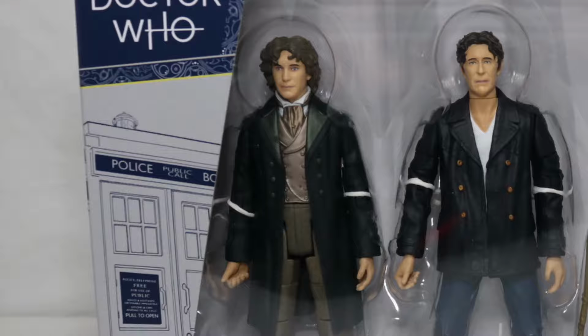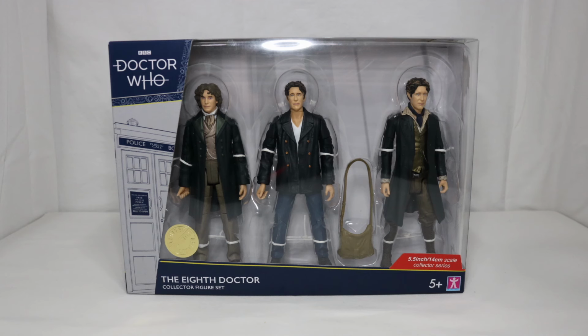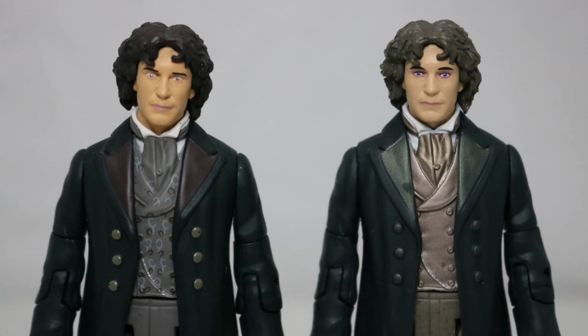The 8th Doctor pack includes the 8th Doctor 3 times. One from the TV movie, one from Big Finish, and the other from Night of the Doctor. It comes with the satchel for the Big Finish 8th Doctor. The TV movie version was originally released in the 11th Doctor set back in 2010 and hasn't had a release since. The new version is much better. He's much more accurate and has a much better paint application for the face.